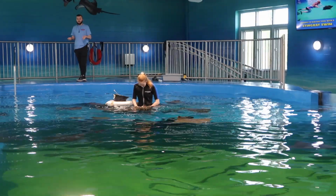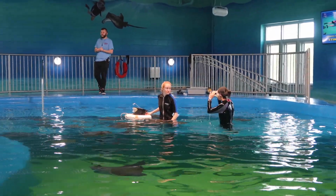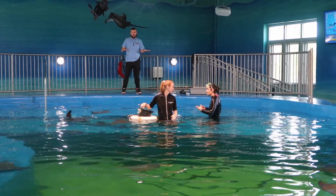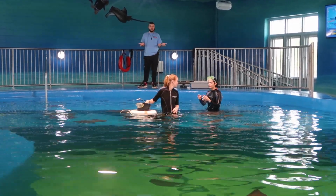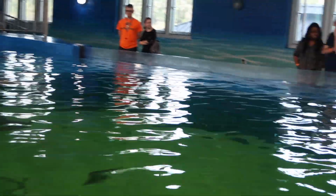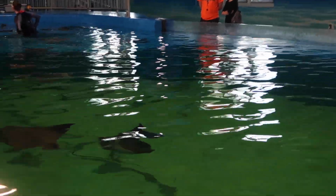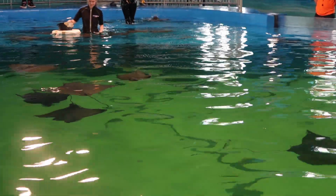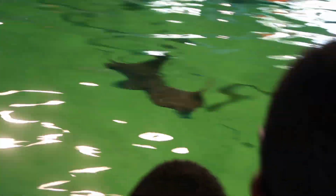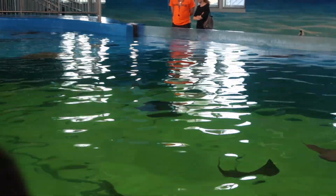Crusher plates are multiple rows of flat plates that grind and crush up the food that they eat. Unlike us, the rays do not have skeletons made up of bone. So if you feel your nose or your ears, you can feel what your skeletons are actually made of. Our animal care division feeds them top quality food, fish as well as sometimes squid and shrimp, just like we eat.